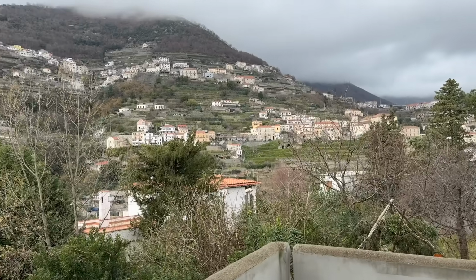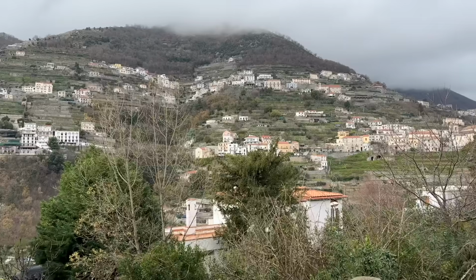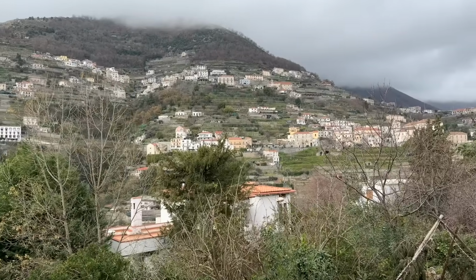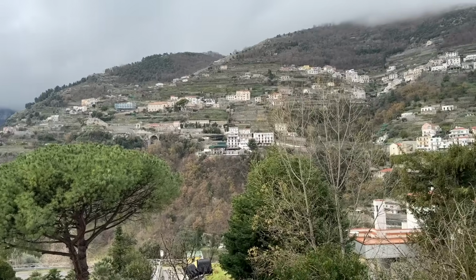But look at this fantastic view. Somewhere up there's a helicopter. It's so foggy you can't even see it.